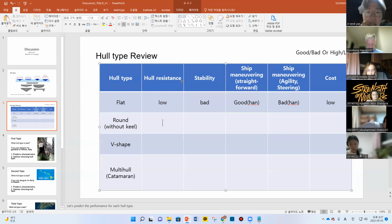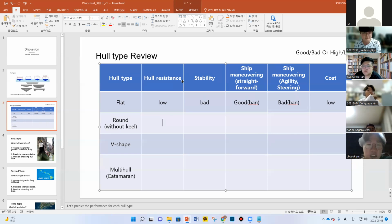Is its resistance high or low? I think it's high since concentration forces are better when it's rounded. Okay. Is its resistance higher than the V shape or multi-hull? How do you think about that, Yoon? Like round is better than V shape. And how about multi-hull?